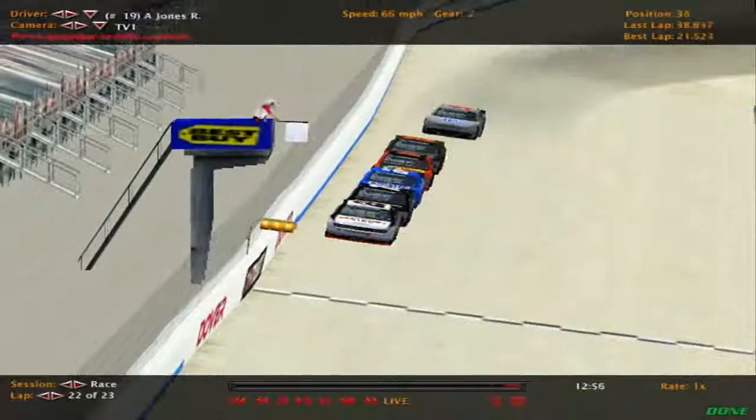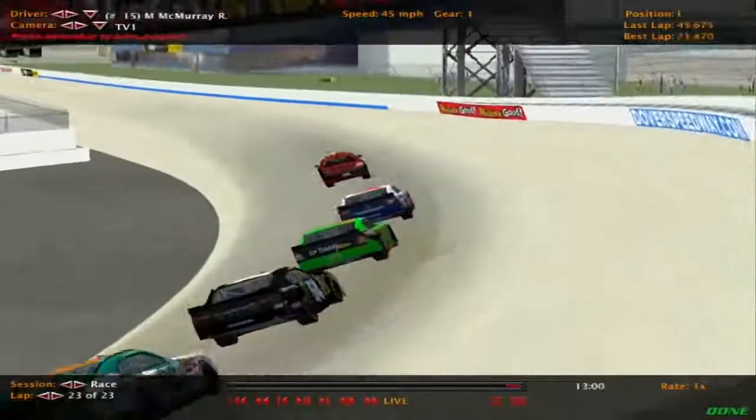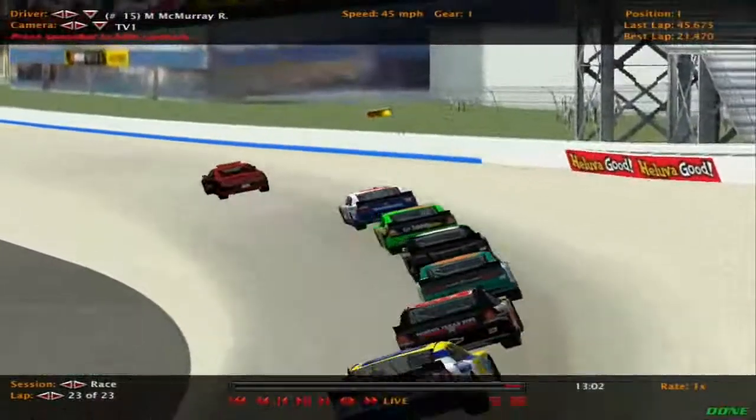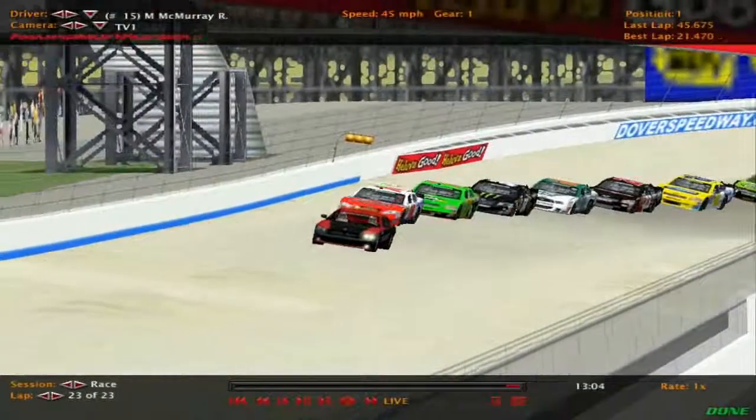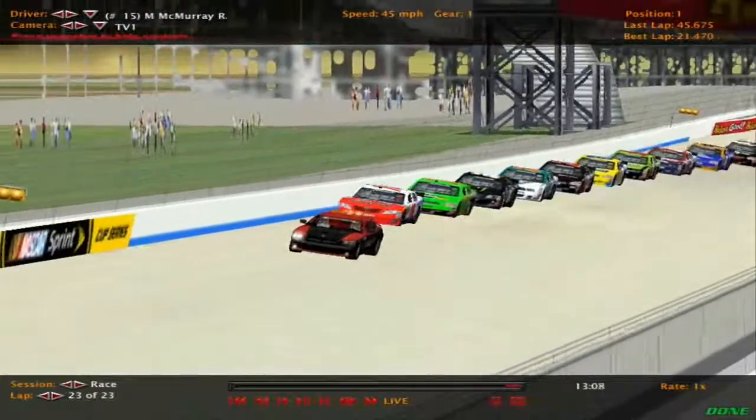They're looking for Luke Walker, because then he was in at the line. He was 40th, and he's going to pit road. Let's go check out what happened before we get to the end of this race right here. Let's check out what happened between the leaders just moments ago, I should say.